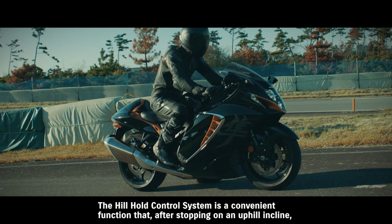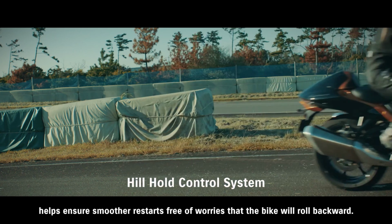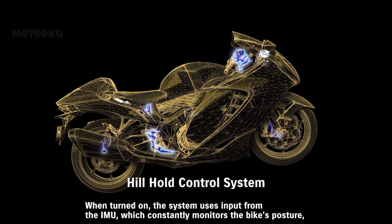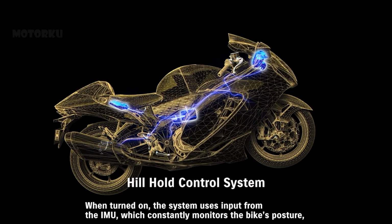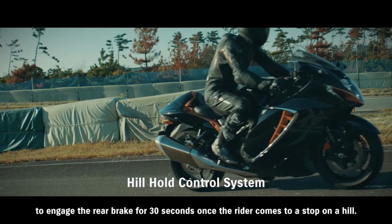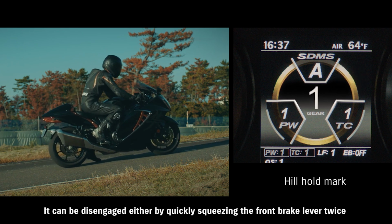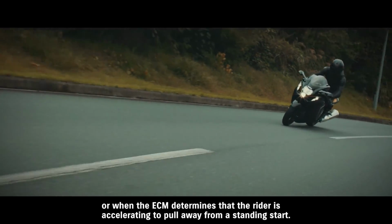The hill hold control system is a convenient function that, after stopping on an uphill incline, helps ensure smoother restarts free of worries that the bike will roll backward. When turned on, the system uses input from the IMU, which constantly monitors the bike's posture to engage the rear brake for 30 seconds once the rider comes to a stop on a hill. It can be disengaged either by quickly squeezing the front brake lever twice, or when the ECM determines that the rider is accelerating to pull away from a standing start.